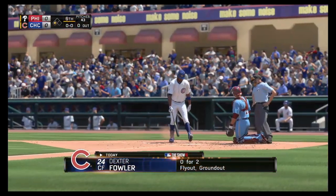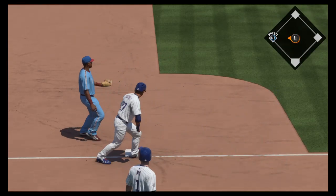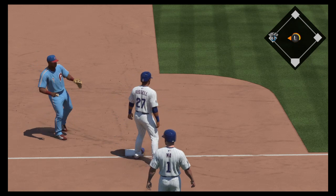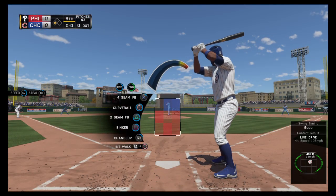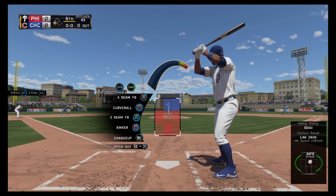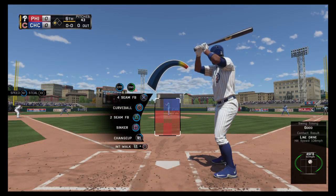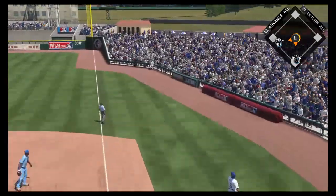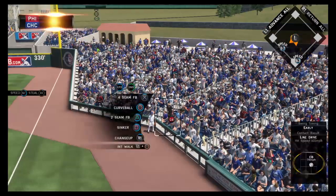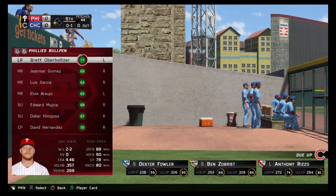Dexter Fowler will step in now as his guys look for a breakthrough here with a runner in scoring position. Yeah, and it's been a long time coming. They haven't done anything with their opportunities so far. Maybe this will be the time that they finally crack the scoreboard. Good swing, just got to try and straighten that one out.